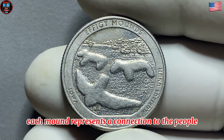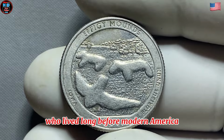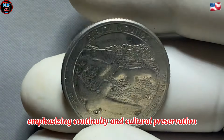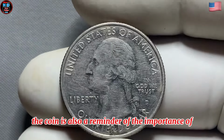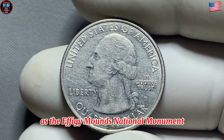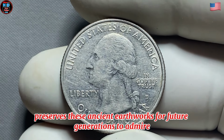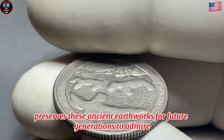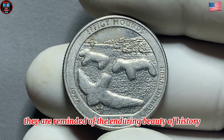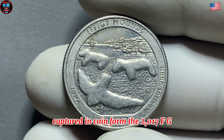Collectors also appreciate the symbolism behind the mounds. Each mound represents a connection to the people who lived long before modern America, emphasizing continuity and cultural preservation. The coin is also a reminder of the importance of protecting historical sites, as the Effigy Mounds National Monument preserves these ancient earthworks for future generations to admire. Every time a collector sees this quarter, they are reminded of the enduring beauty of history captured in coin form.